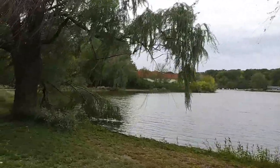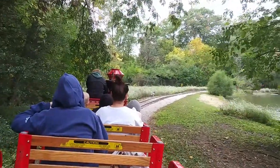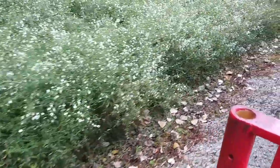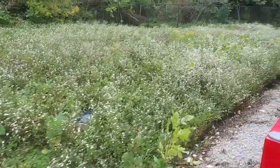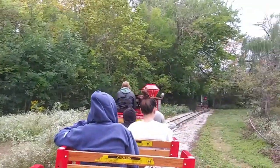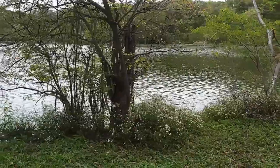Uh-oh. Peacock on the railroad tracks. Wanna run the peacock over. Hey buddy, wanna ride? Hop on. Didn't want to get on. There's your egret again.